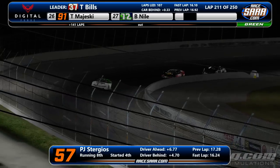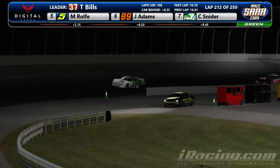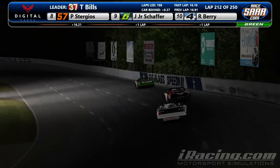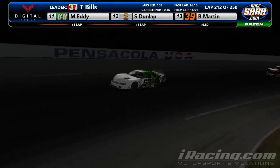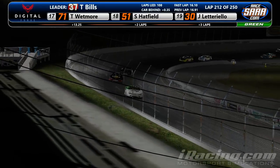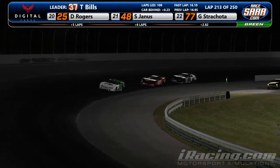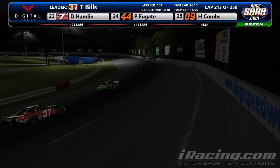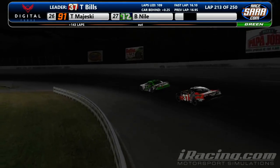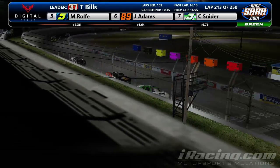And Sturgis sees the race leader behind him, closing the door on a hope. And even if a caution flag came out and he was able to go down pit road, the question is, could he get down there fast enough so he could get the free wave around, get back on the lead lap, and fight? But time is running out, and so is the distance. Tim Bills, the race leader, behind P.J. Sturgis, who is in 8th position.